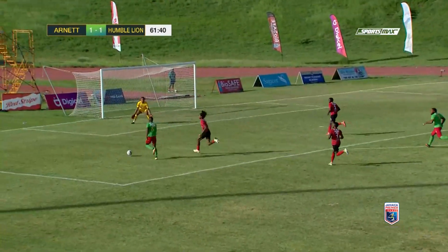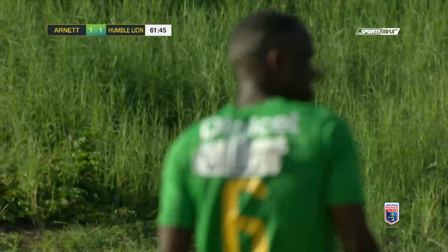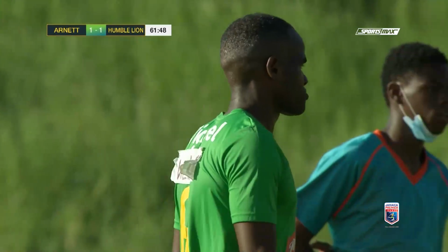And here's an opportunity. Oh, this is a big one for Humberline. It's wide of the mark. Levon Williams through on goal.